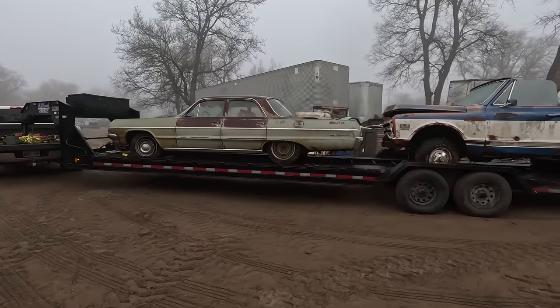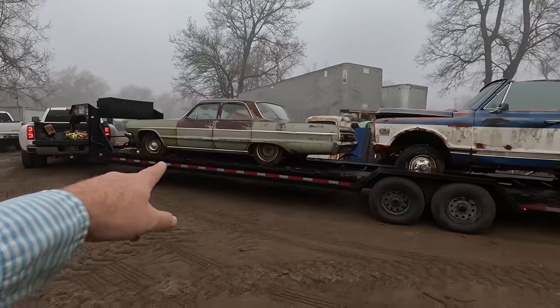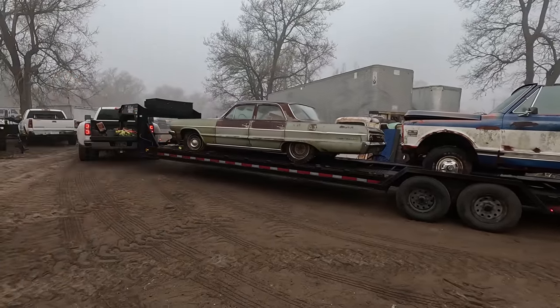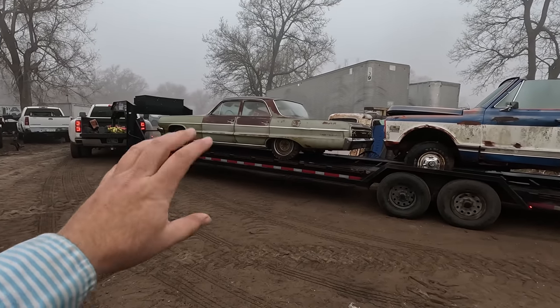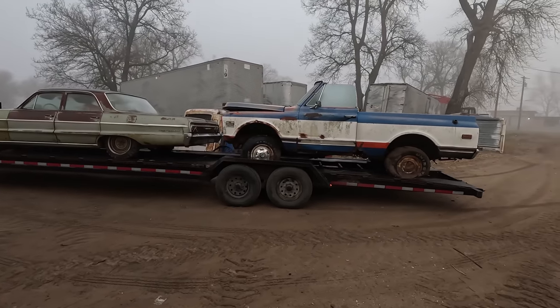There we go, headed to their new home. For those that don't remember, the 64, I bought that at an auction. I believe that video is posted already, but that one actually runs. It's just a 6-cylinder, but they fired it right up at the auction. So kind of a cool car there, super straight, little bit of rust, but it is a super straight, all original car. And then this one here is one that we drug out of the trees.